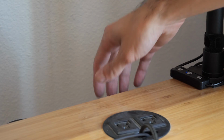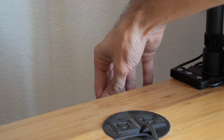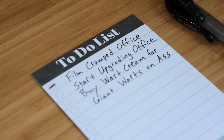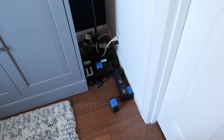I got this CamLink 4K, which lets me record on OBS for Patreon videos. I'm still using my to-do lists because it's just such a simple way to get things done every day. A dash across means that it's in progress, and a vertical dash means it's complete. I've got a few more things I want to show you in here, but I'll just mark it off for now. First of all, look at this charging area.